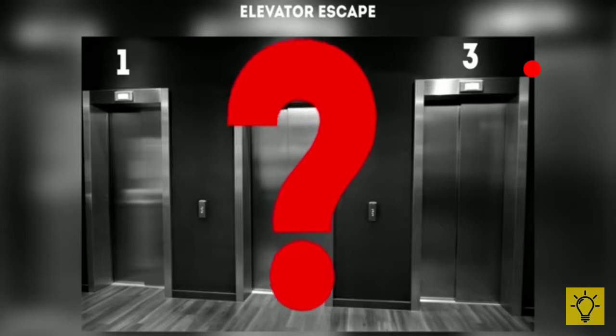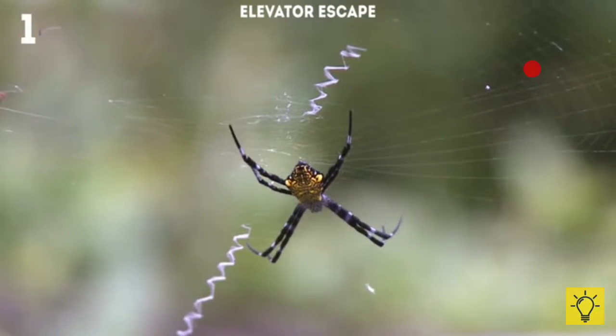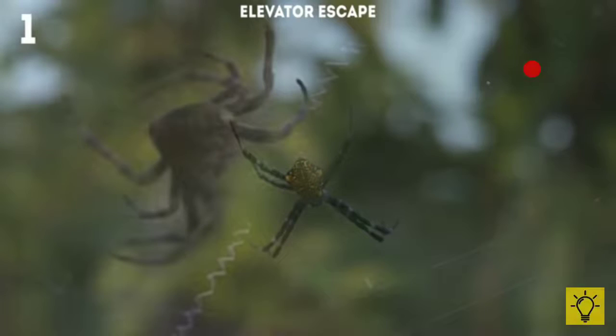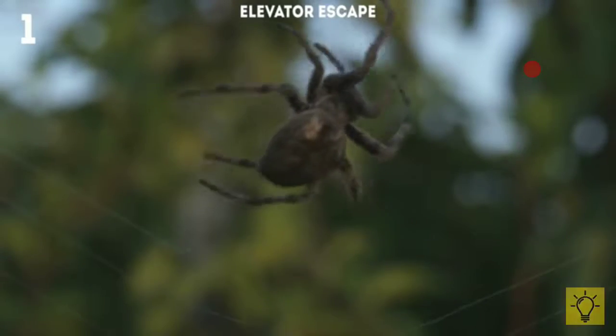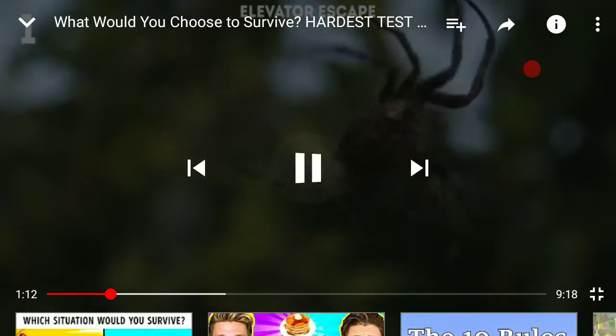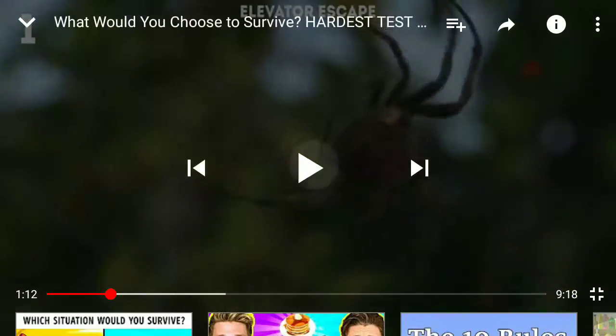No, it's never that easy. The first elevator is occupied by an extremely dangerous spider with such potent venom that if it bites you, you'll be dead in under 3 seconds.